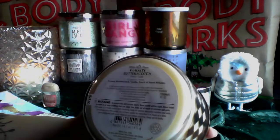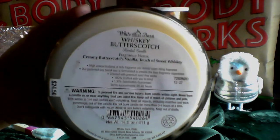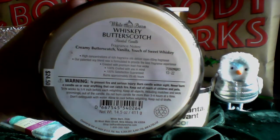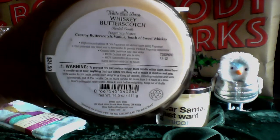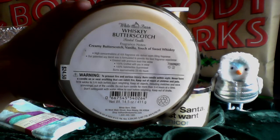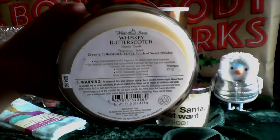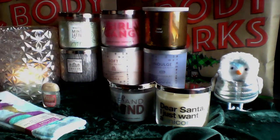So that one is creamy butterscotch, vanilla, and a touch of sweet whiskey. I'm pretty sure this is just bourbon butterscotch, which I already have, but I do like it. I think I've burned an entire one from when I first got them. I don't remember when they were first out, but I was like, I don't really need this one because I have those others, but for some reason I chose this over Mary Mimosa. I'm just real ticked off at myself.